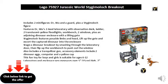Includes two minifigures, Drive, Woo and a guard, plus a Stygimoloch figure. Features a two-level laboratory with observation deck, ladder, two translucent yellow floodlights, workbench, two windows, plus an adjoining dinosaur enclosure with a lifting gate. Stygimoloch features posable limbs and head. Lift up the gate and escort the captured dinosaur into the enclosure.